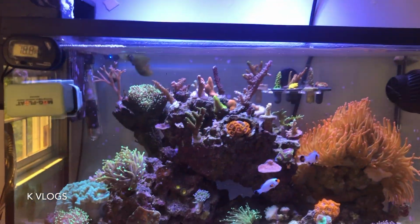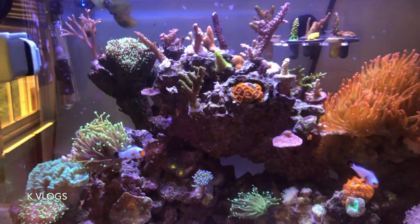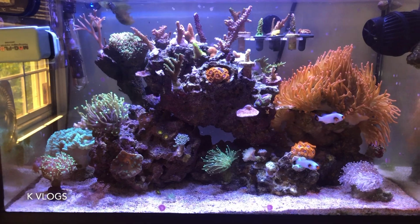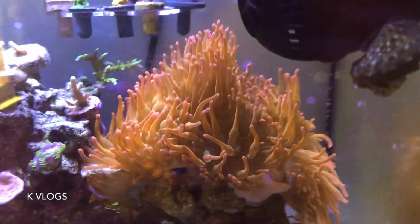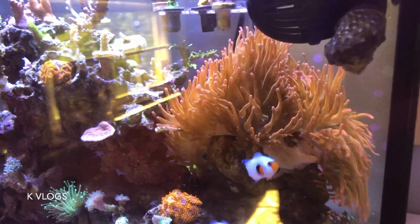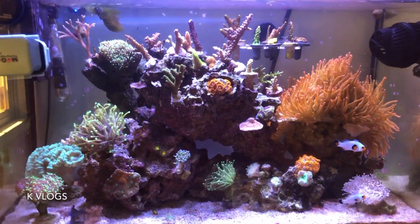I love the Radions. Yeah, obviously you can see growth. Everybody loves it. I'm running them at 45% currently. 50, I don't know. 45, 50%. But either one, they are happy. Obviously my Anemone Island, it's all over the rocks. They're loving it.